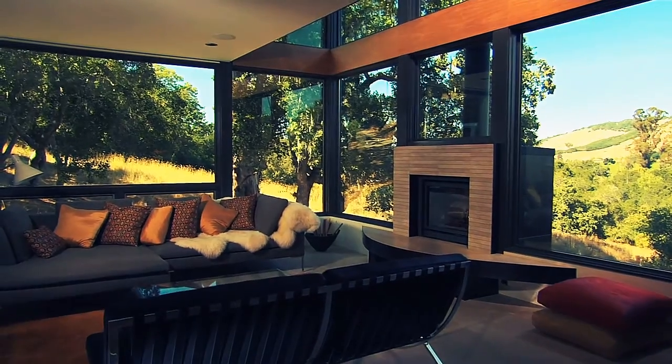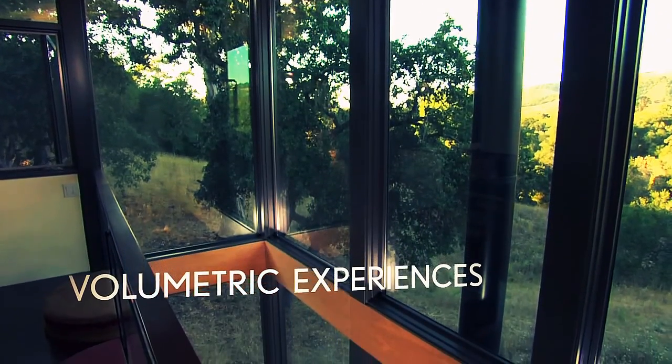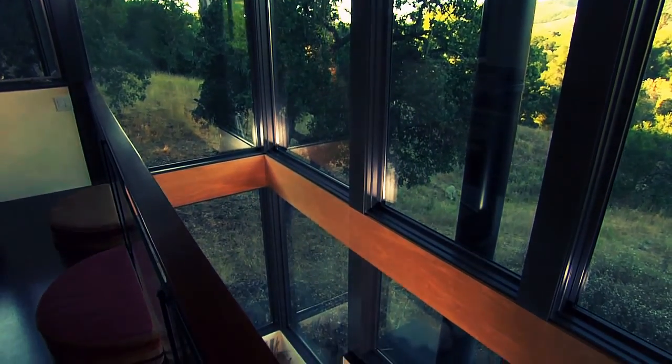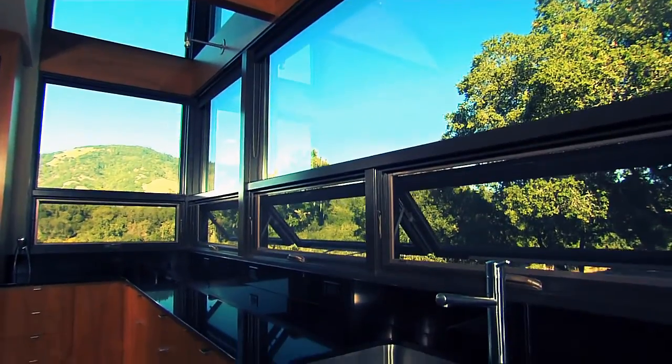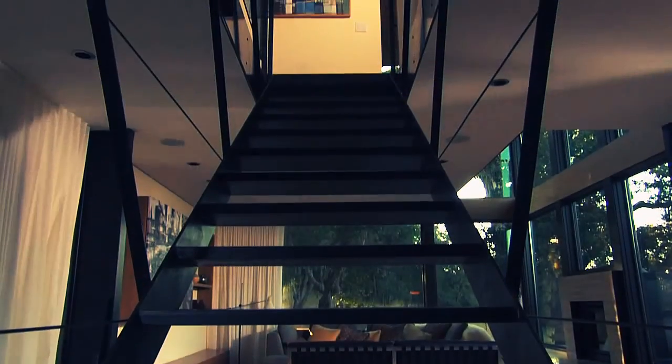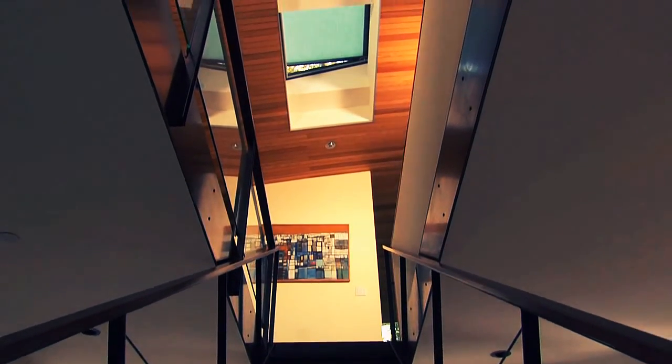It's a 3-bedroom, 2.5-bath house. That's a lot to pack into a 1,400 square foot house and still have pleasing volumetric experiences, big volumes. And we talk in terms of square footage, but really cubic footage would be a more accurate indicator of how we experience architecture. And cubic footage is really what we experience when we look out of window walls. This house is fairly compact horizontally, but it's voluminous vertically.